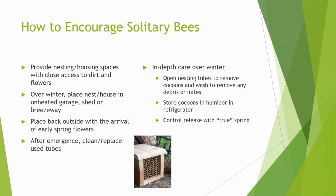Over the winter, we suggest placing the house into an unheated garage, shed, breezeway, or barn. It's important that the cocoons get cold during the winter because the spring warm up is what triggers the end of dormancy and to emerge. It is also important that the cocoons are not brought into a warm area like your home, otherwise they will think it's springtime and start to emerge.